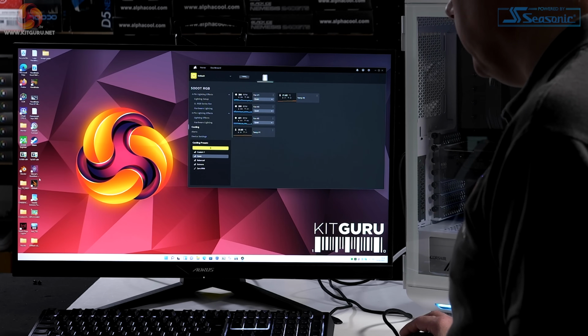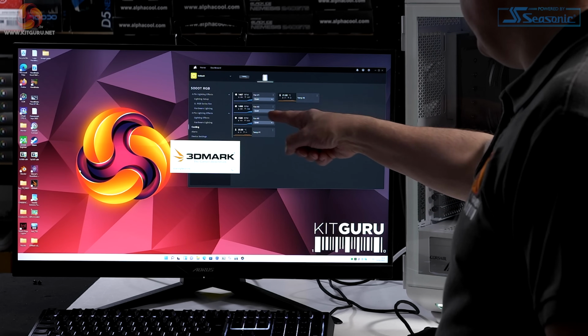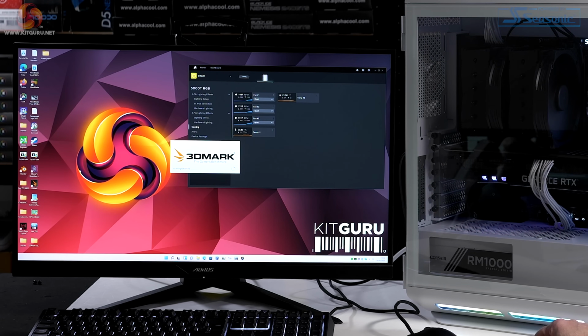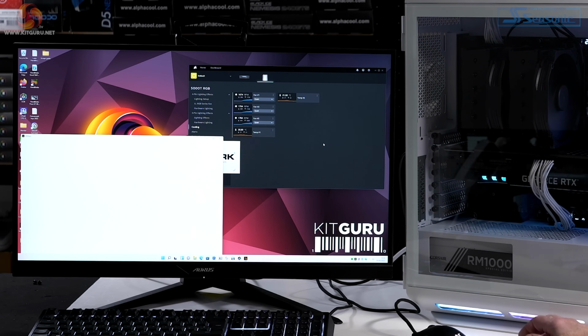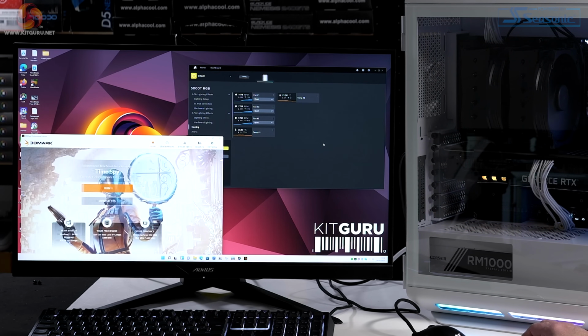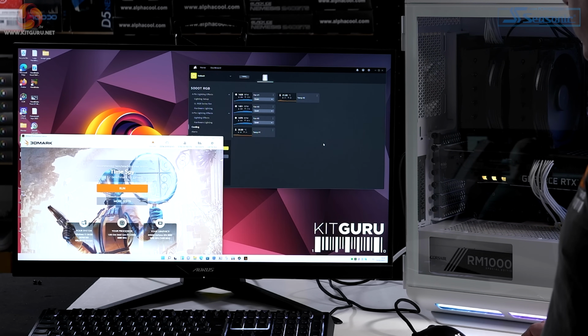Let's try something simple like opening 3DMark. Ambient 16, CPU temp 22, fans are now up to 1500 RPM. 1700. CPU temperature hasn't budged. And now the fans are slowing down, 1500 RPM and dropping.